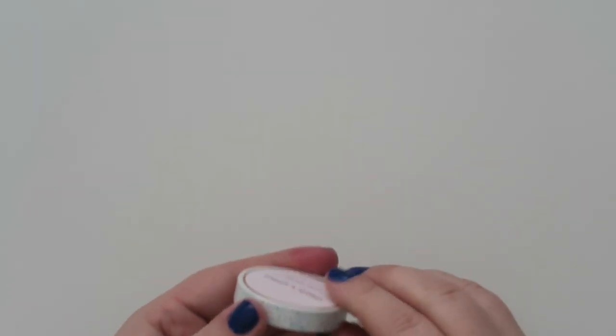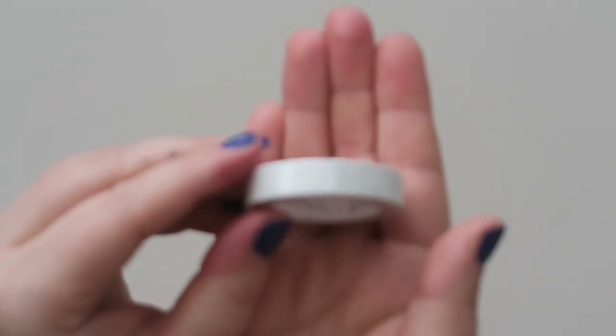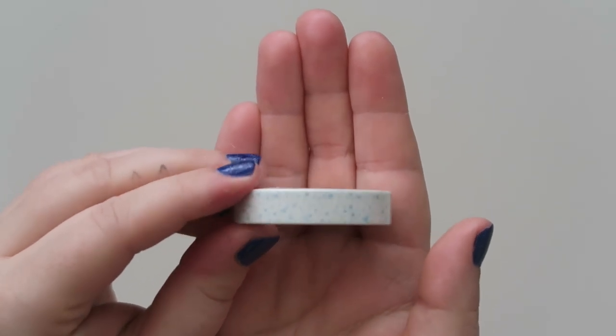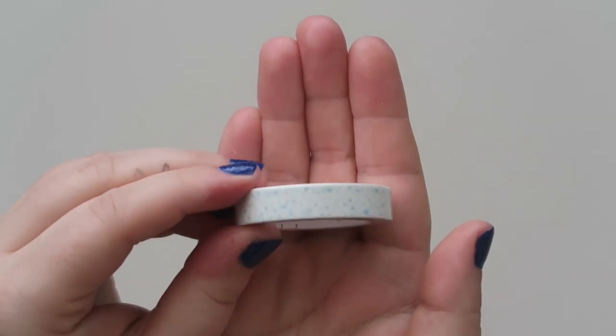So anyway, I'm very excited about this one. Let's see if it will focus. It's very light, so it's kind of difficult to see, but it's just so darn pretty.